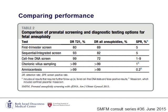However, if you look at the detection rate for all aneuploidies, you can see that cell-free DNA is not the best test for detecting all aneuploidies. In fact, sequential and integrated is the better test if you want to detect all aneuploidies. Obviously, invasive testing with CVS or amniocentesis is the best test, but for non-invasive testing, cell-free DNA is not the best test to detect all aneuploidies.